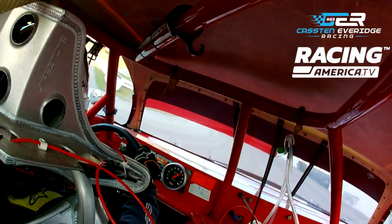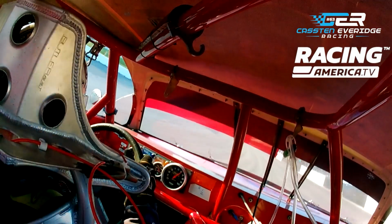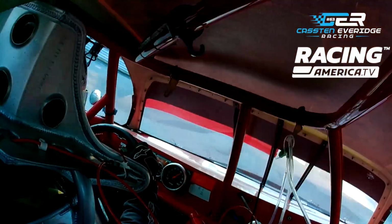So here we are, 5 to go. How about one more mid-corner brake adjustment? Just one more to bring us home. Outside turn number 4. That's a pretty big brake adjustment there. To go up on the speedway.